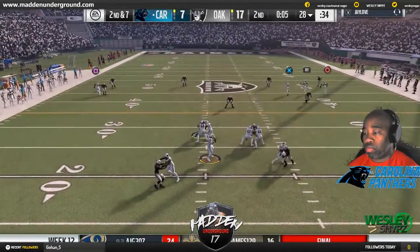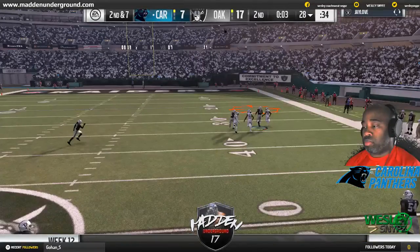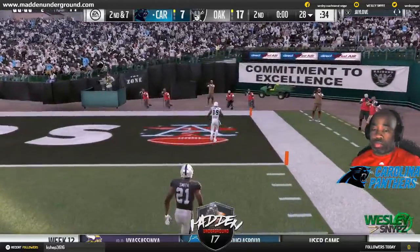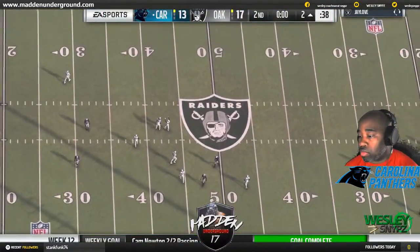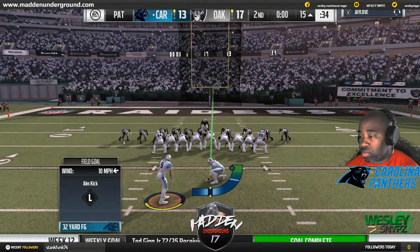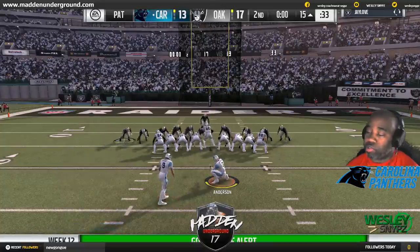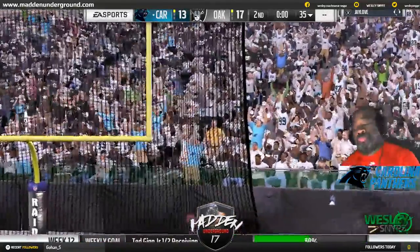On second down, here's Newton. He sets to fire deep. That's caught inside the 20. And he's in for the touchdown on the final play of the first half. The prayer is answered. How did they get that done? And here on the road, that could be huge, a huge score for their morale in the second half.